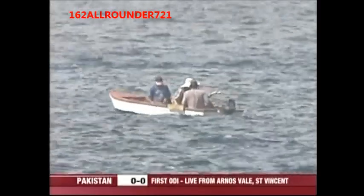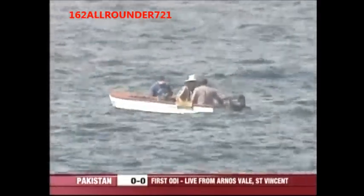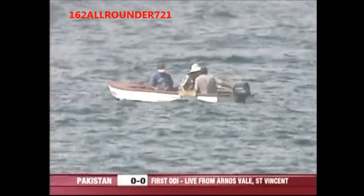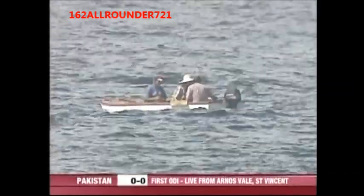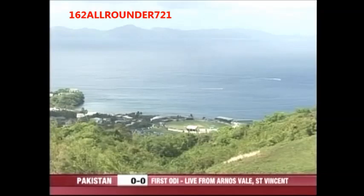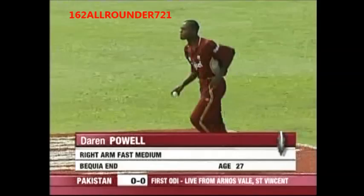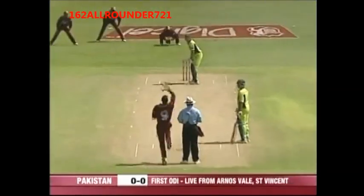To serve the bowling from the southern or gateway end, Darren Powell. The Caribbean Sea is no more than a quarter mile away from the Arnos Vale ground. They're not too interested in the cricket out there at the moment. They're interested in what they can catch. West Indies as well, interested in what they might catch as well, in a different sense. Here's Powell, Darren Powell now to Afridi.